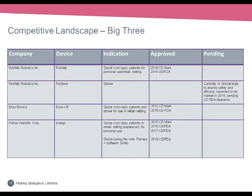Ekso Bionics developed an exoskeleton that has also been available in Europe since 2012 and was cleared by the FDA in 2016. But an important distinction here is that the Ekso GT has been cleared for both spinal cord injury and the much, much bigger stroke patient market, but can only be used in the rehab setting, not for personal use. Meanwhile, Parker-Hannifin received the CE mark in 2015 and US clearance in 2016, which was expanded in 2017 for broader use, also in the rehab and personal setting. And earlier this year, the company had a big win when it received US clearance to market its Indego exosuit to stroke patients in the rehab setting as well.